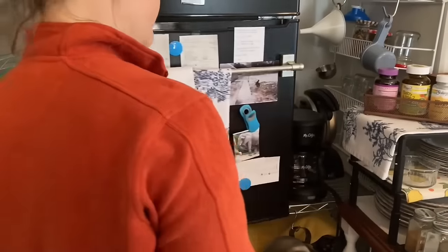Let's give this little chocolate mousse cup a try. Oh, look at the price on that. This originally was $4.50. This thing is tiny. Why does it cost so much? Oh, look how cute that is. That is adorable. Let's give it a try.